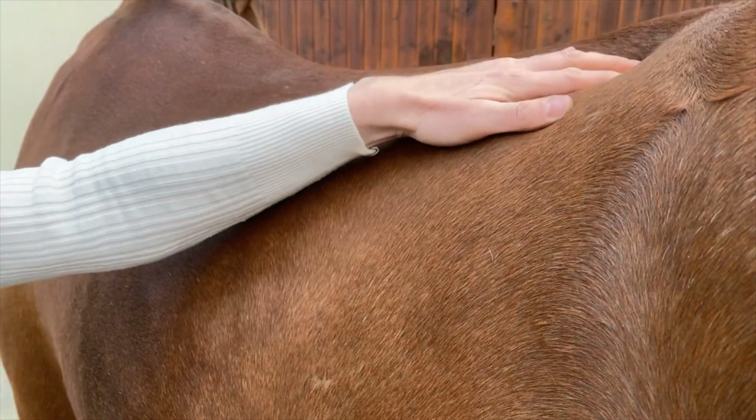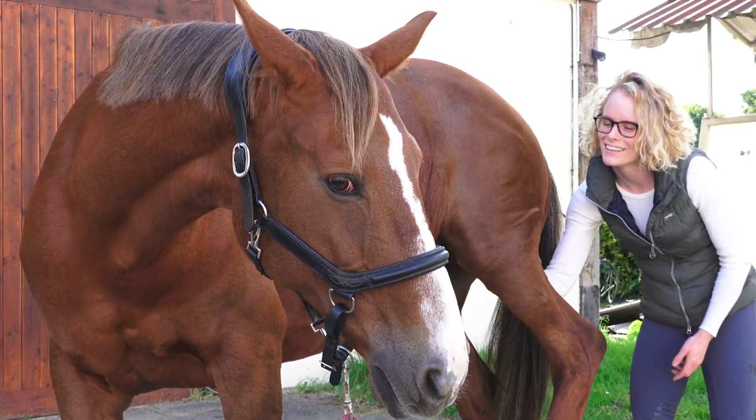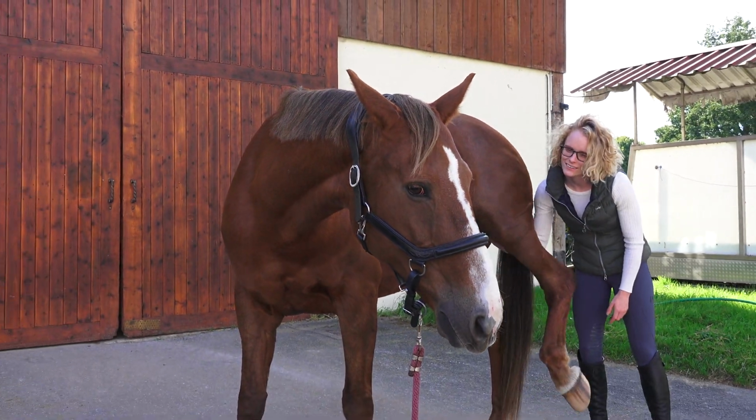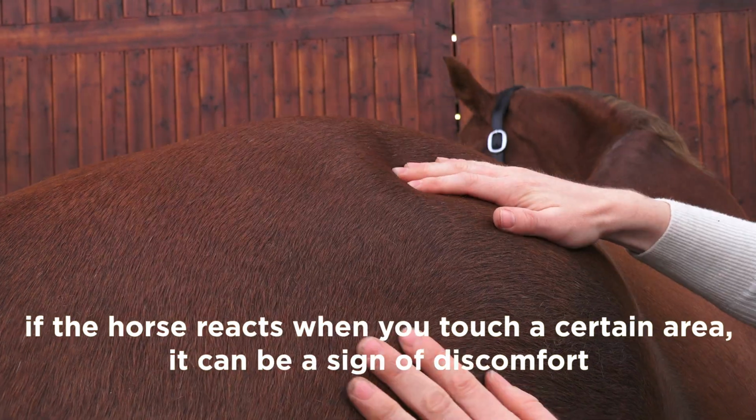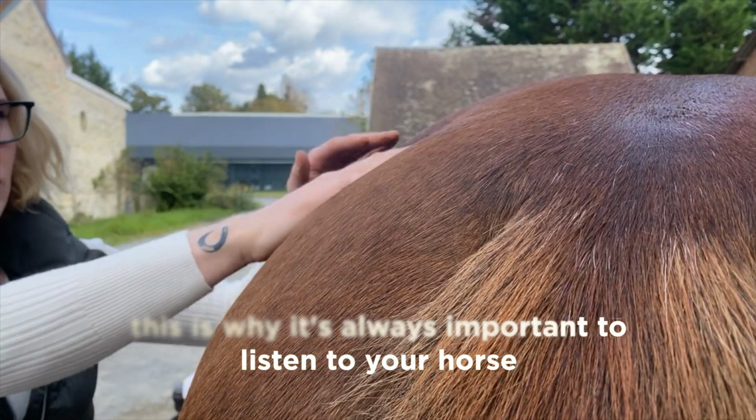Does it feel hard? Does it feel stiff? Or is it very soft and supple? Does the horse react when you touch a certain area? If the horse reacts when you touch a certain area, it can be a sign of discomfort. This is why it's always important to listen to your horse.